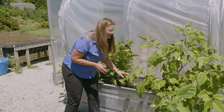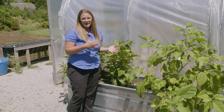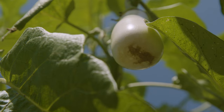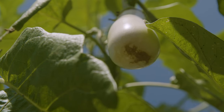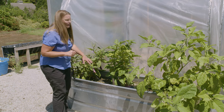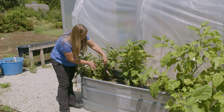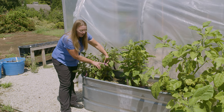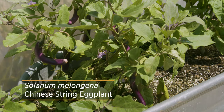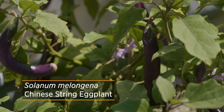The other thing is that when you harvest your eggplant, you want to use them relatively quickly. It's best to harvest them before they start turning brown, especially the white ones. If you see that they're starting to turn brown, they're getting overripe at that point. You do have about 5 to 7 days if they're kept in the refrigerator. With something as small as this Chinese string eggplant, you can see again, it's got that more cylindrical look. And this one is kind of overgrown or over-ripened, with the browning at the bottom of it. But we have a few more back in here that are just perfect and ready to harvest. In fact, right here, I'll harvest one.